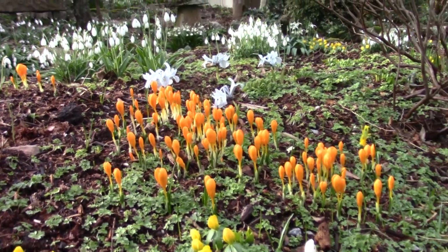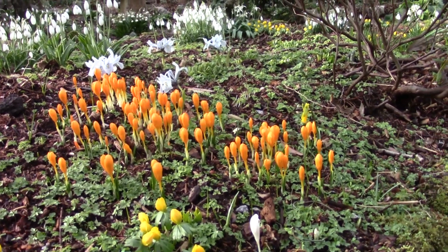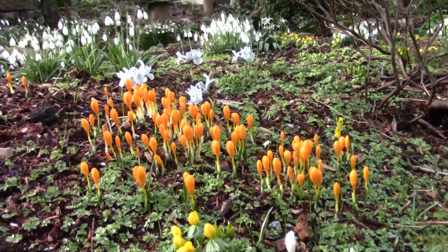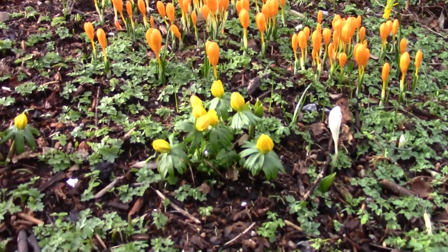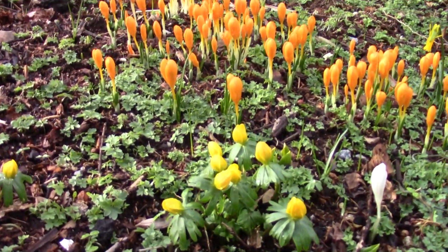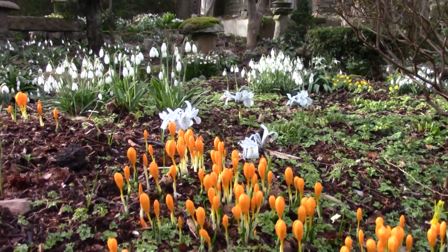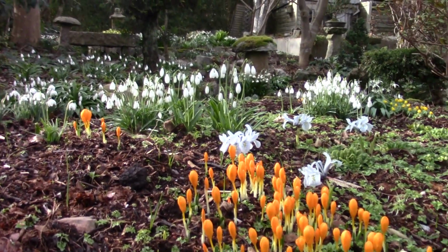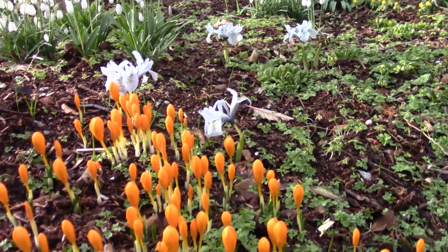The crocus, this is Crocus thurkianus, used to be Gargaricus herberti, and then it was herberti and now it's thurkianus, growing here with the Eranthis, an iris, cyclamen, and the snowdrops, and all the other plants. Crocus is just thinking of opening.